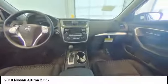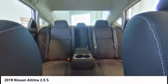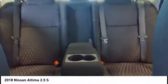Here are some of this vehicle's great options: remote engine start, traction control, dual airbags, air conditioning, power steering, AM/FM stereo with CD player, 4-wheel disc brakes, center armrest, security system, power windows.